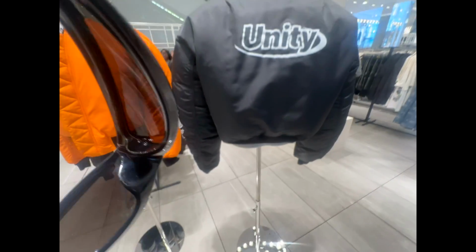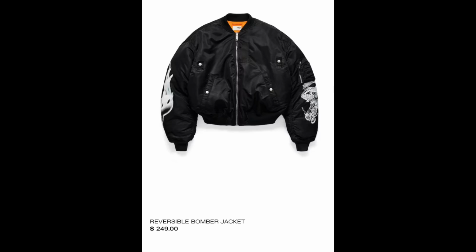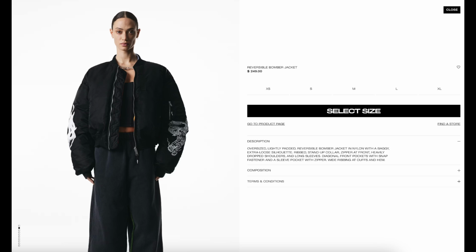So my favorite pieces from this collection are definitely the black bomber with the orange interior. I honestly am considering buying it because I do like the little details. I don't love the print, but honestly I love the shape of the bomber and the other little details that it has so much that I don't know, I'm still considering it.